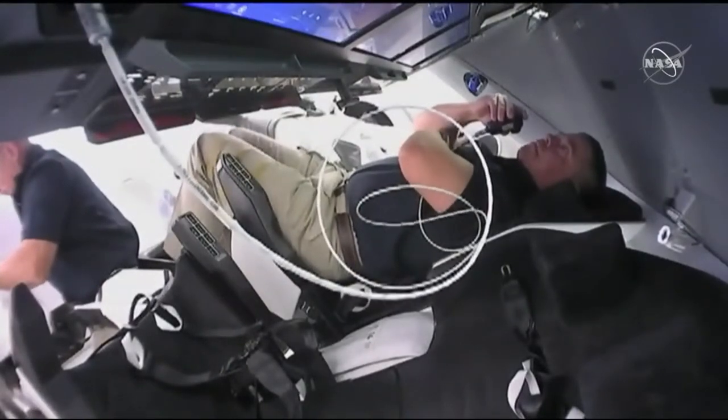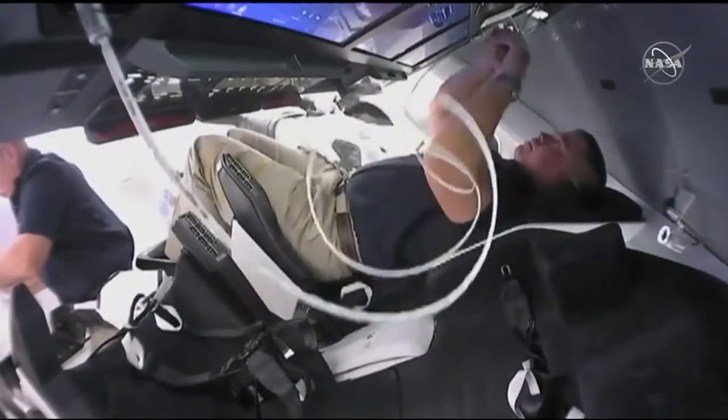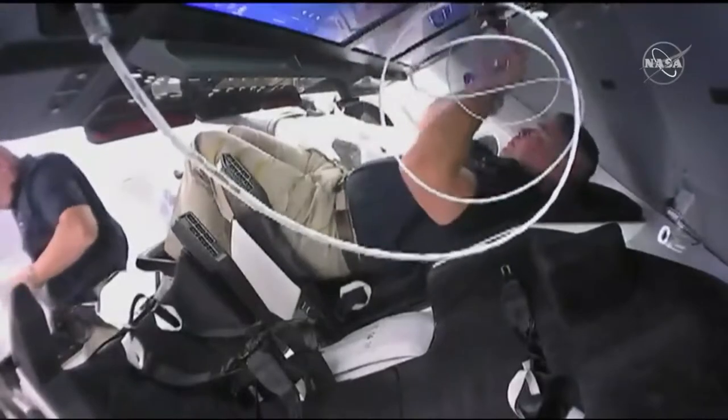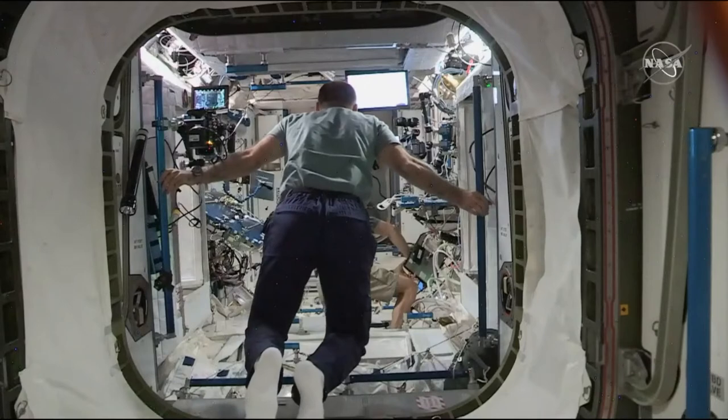Okay, with that, that's the extent of our inventory. All else is per the packing plan. Copy, all else per the packing plan.